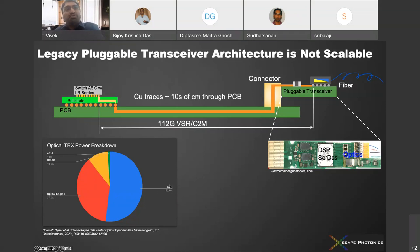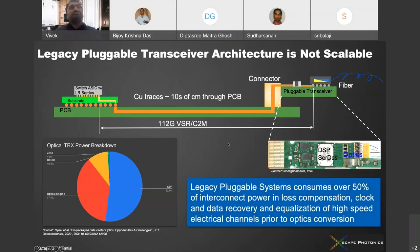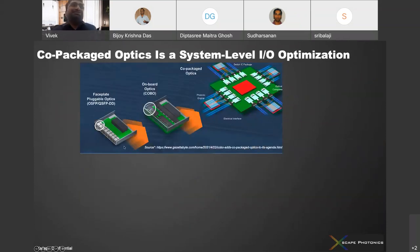One way to improve the energy efficiency of this system would be to reduce this channel. What do I mean by that? Bring this entire circuit closer to the switch so that you don't see such high loss in the copper, and you don't have to use a high power DSP to recover all these channel losses. That's what motivated people to look into an architecture called onboard optics, where you take the front plane pluggable and bring it closer to the switch die, thereby reducing the trace length and improving the overall energy efficiency.